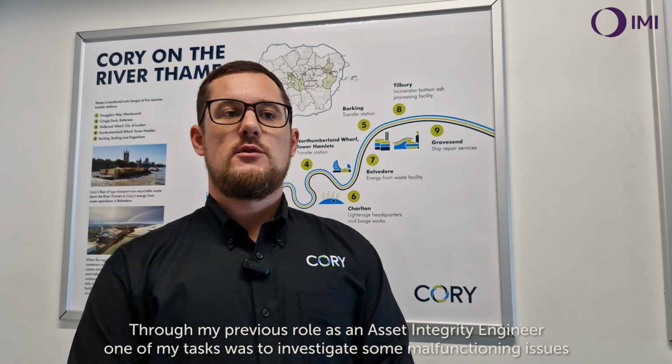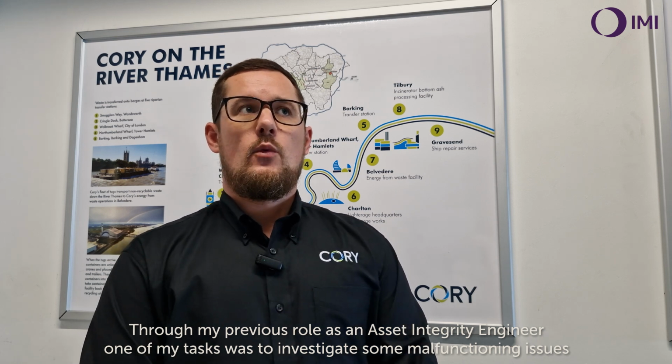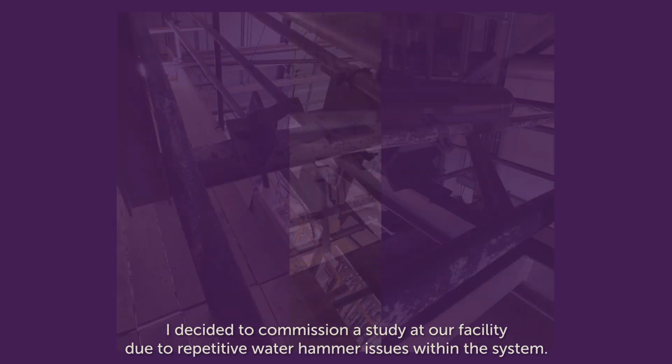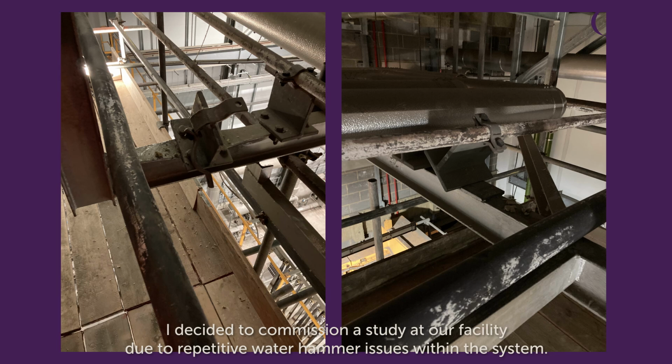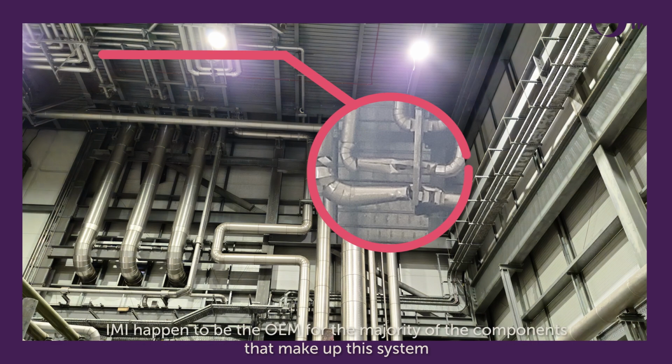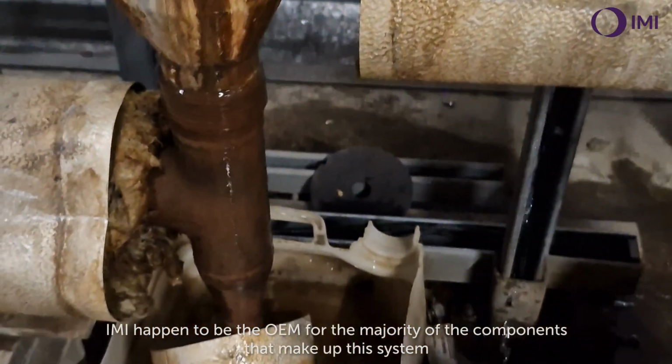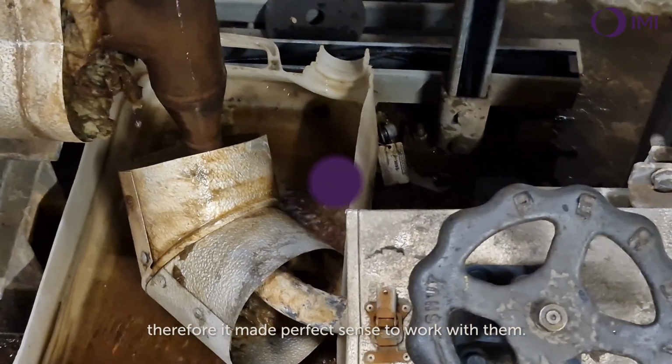So in my previous role as an asset integrity engineer, one of my tasks was to investigate some malfunctioning issues we had on some of our high pressure, low pressure and feed water systems. I learned about IMI Insyt through a company called GPEC Limited. I decided to commission a study at our facility due to repetitive water hammer issues within this system. IMI happened to be the OEM for the majority of the components that make up this system. Therefore, it made perfect sense to work with them.